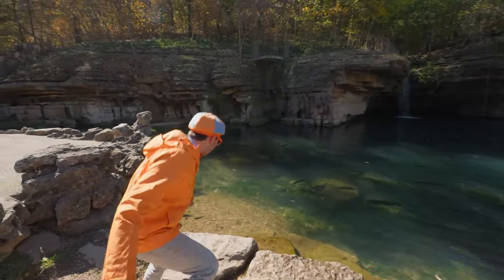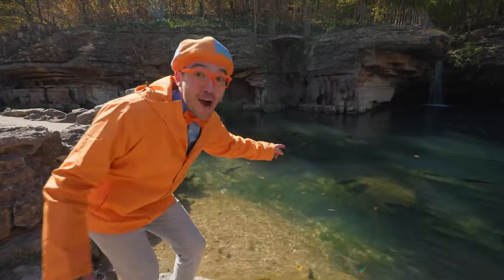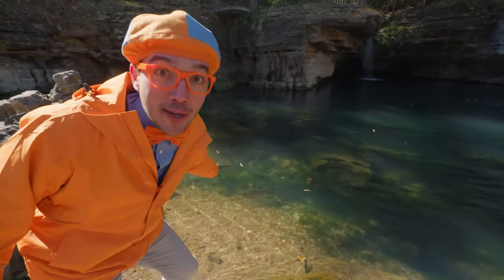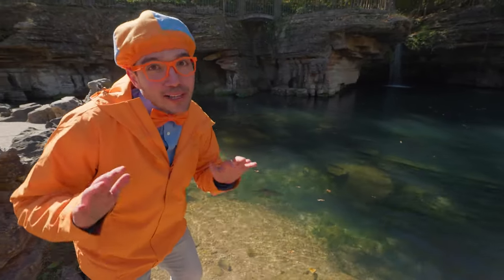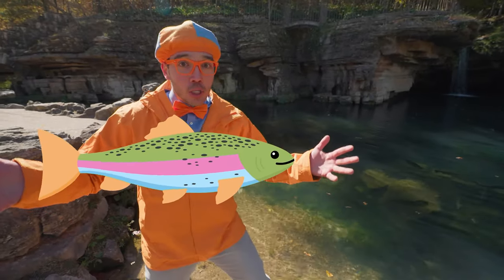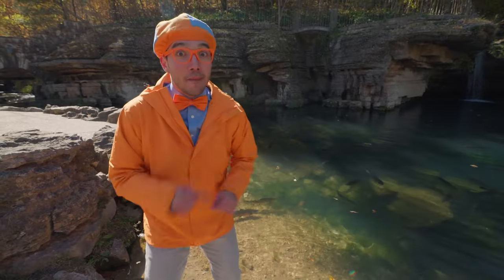Whoa, check it out. Whoa, rainbow trout. Whoa, you see how big those rainbow trout are? Yeah, these are some really big fish. Yeah, rainbow trout can be up to 30 pounds. Woo! Yeah, that's really big.